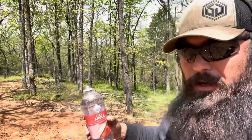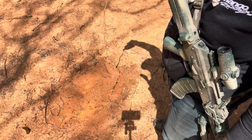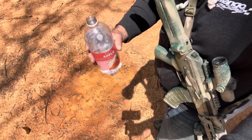Your next liter of blood. At a liter of blood loss, no big deal. A little woozy, things aren't great, but we're definitely not gonna die. Liter number 2, Fuji apple blood. Let's look at what this looks like on the ground. Can you see the wet spot down here? Okay, that's 1.5 liters of blood gone.